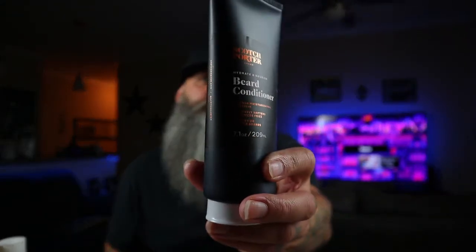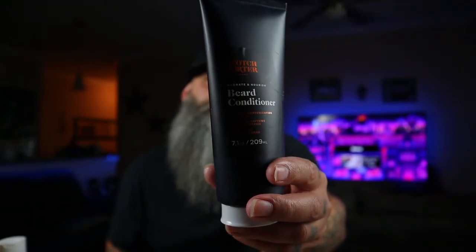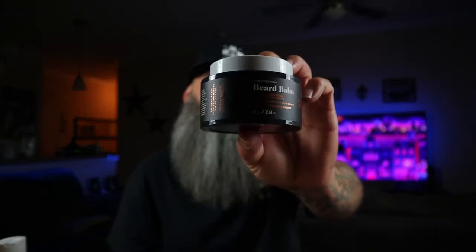You'll also get their beard conditioner. Now, guys, I know that it's kind of hard to see. My studio is really dark, so just bear with me. Those of you who watch my videos, I already know that this is one of my top favorite beard conditioners here, guys. And then you'll also get Scotch Porter's beard balm, all right?